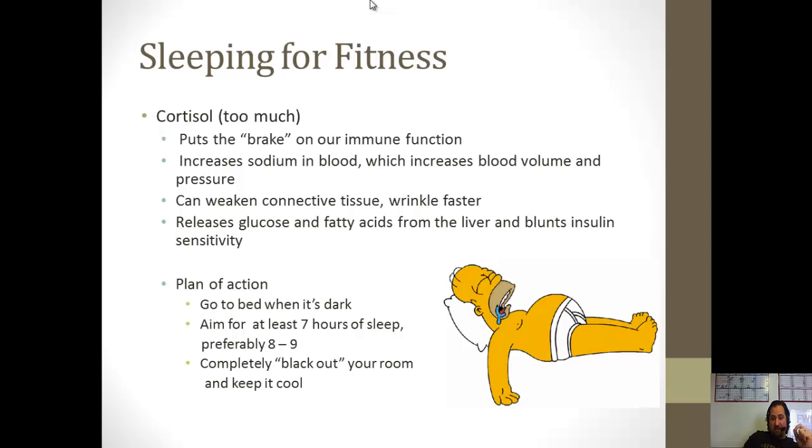Not just how you feel every day, but your long-term health. It's absolutely significant. So we'll talk about some more strategies as we pump out more content during the challenge. And within the ebook, there's a lot of other strategies in there as well. But this is a huge component here. Some tips on this: completely black out your room, keep it cool.